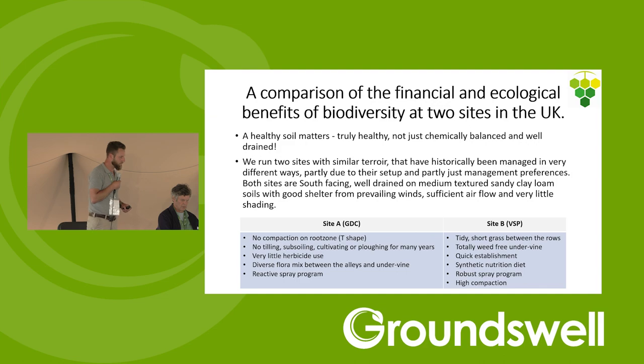the vines themselves. And historically, it's never been tilled since planting a long time ago. It's never been plowed or subsoiled or cultivated for very many years, probably 15, 20 years, which is great. It's had, I say, very little herbicide use. We have only done spot spraying with a tiny little knapsack just on some of the noxious weeds that we don't want to take hold, things like bindweed that will start to strangle vines, etc. And other than that, we allow the natural plants just to come through underneath the vines.